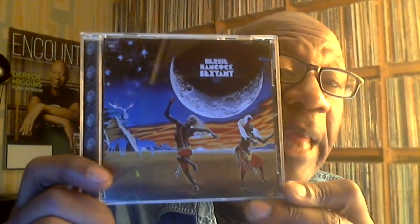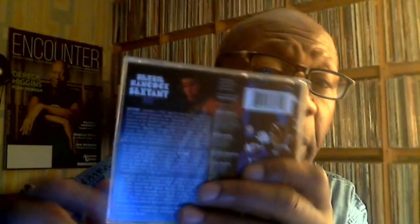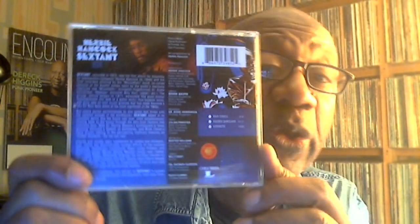I already had this on vinyl, but here's the CD version of Herbie Hancock's Sextant. You must know Herbie Hancock's music, okay? This was a very wonderful gift.